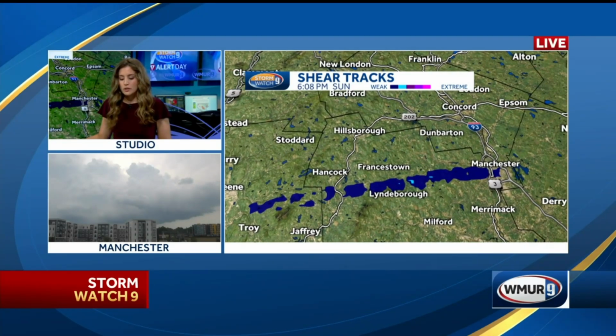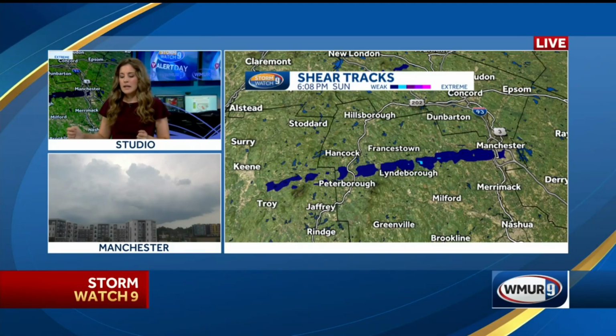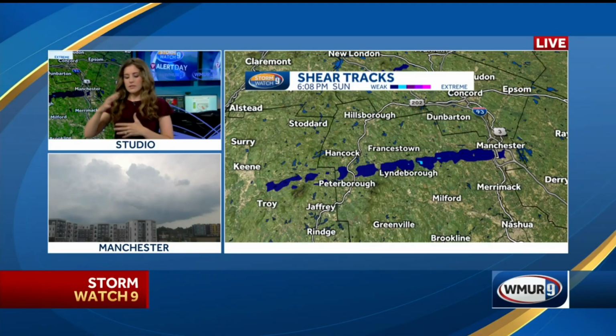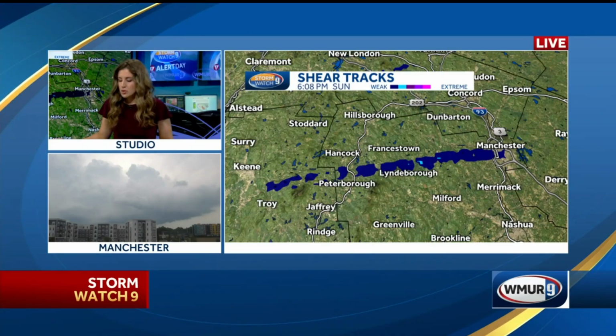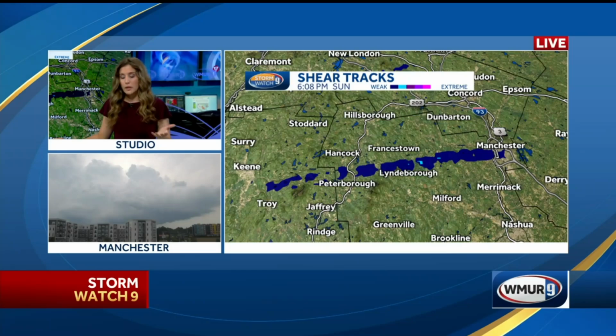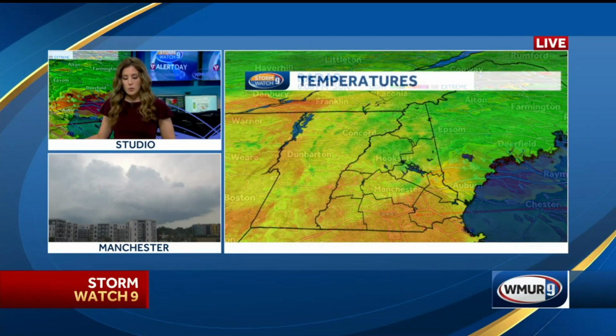And as I mentioned earlier, shear is something that we look at, that change in wind direction and or speed over a certain height or distance. That vertical shear especially is really important when it comes to being favorable for a tornado to form. And you can see that very clear track of where we've had some of that wind shear locally here.